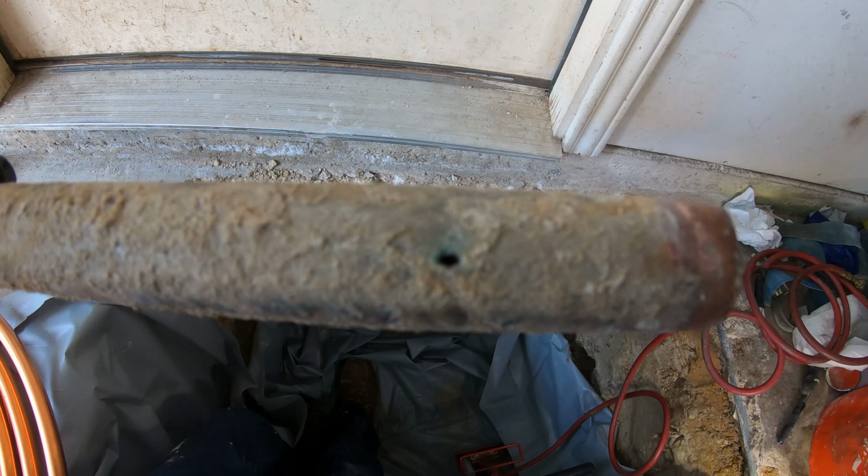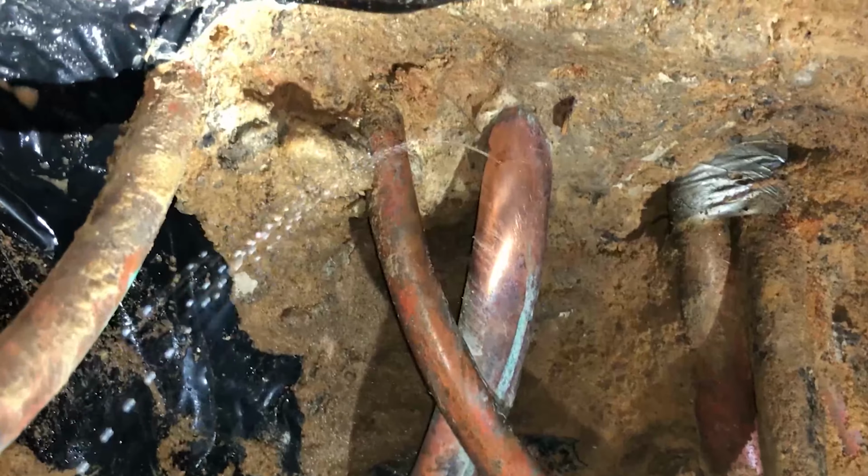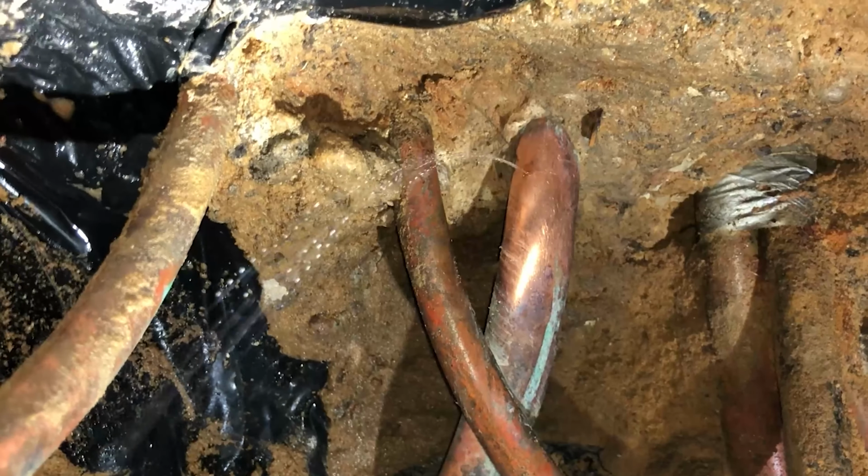Now the big one. This is the most expensive plumbing repair I've ever seen. Slab leaks. Leaks in the pipe beneath the foundation. It can be a sewer line. It can be a water line. It can be either one. But why are they so expensive?